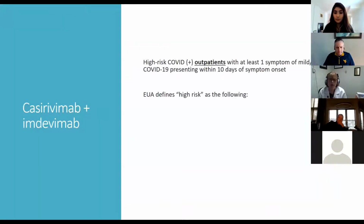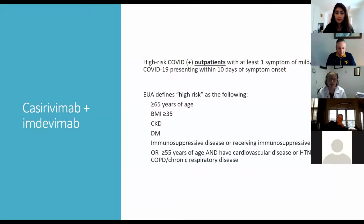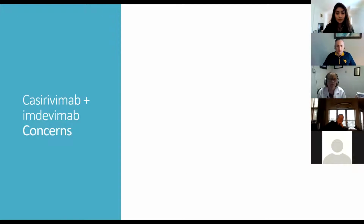So this is what the EUA came out with, and I'm just going to show you and not read through everything again. It's the exact same guidance as what we saw with the Bamlanivimab product. So it's the same high-risk groups that they're targeting, the same time set within 10 days of symptom onset is the hope of when you would get that person study drug.